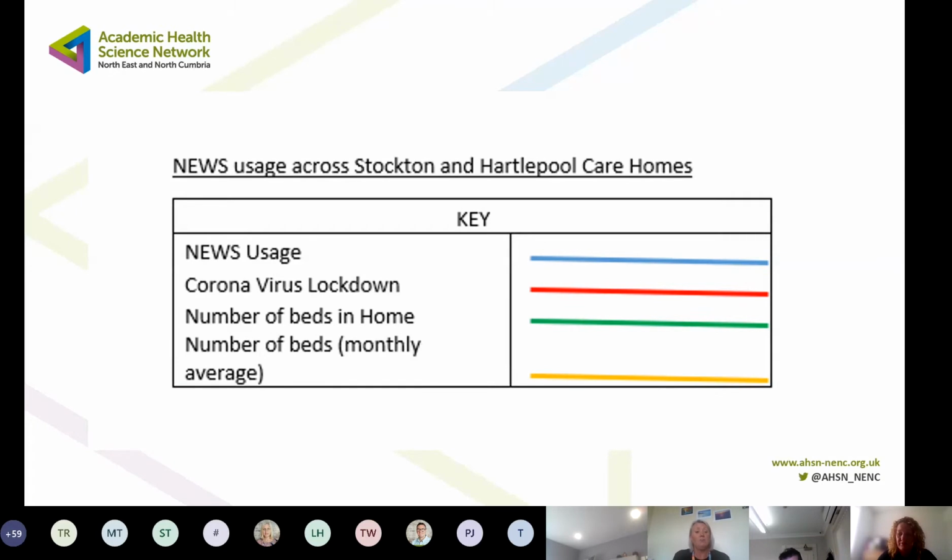So although we were doing really well, our homes were already using NEWS. We did then up the ante and really encourage them to use it once they went into lockdown, to do it more often than ever. Weekly ideally, but I do understand that it's not always possible.